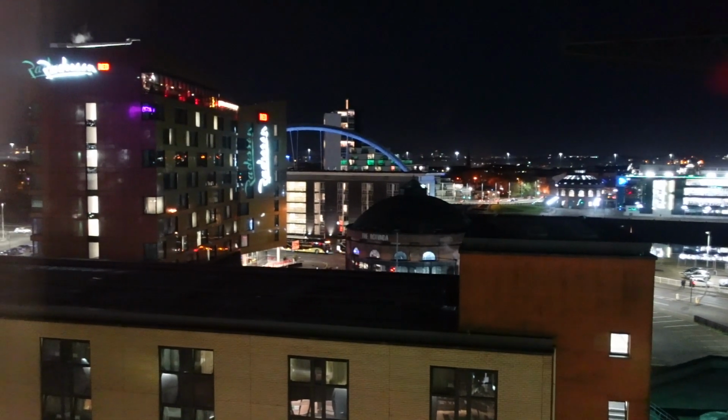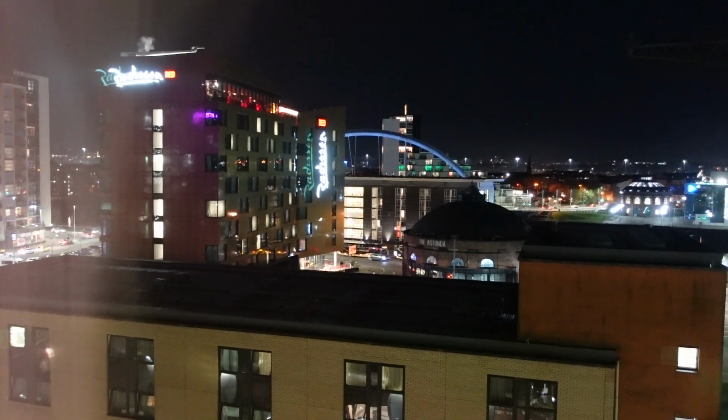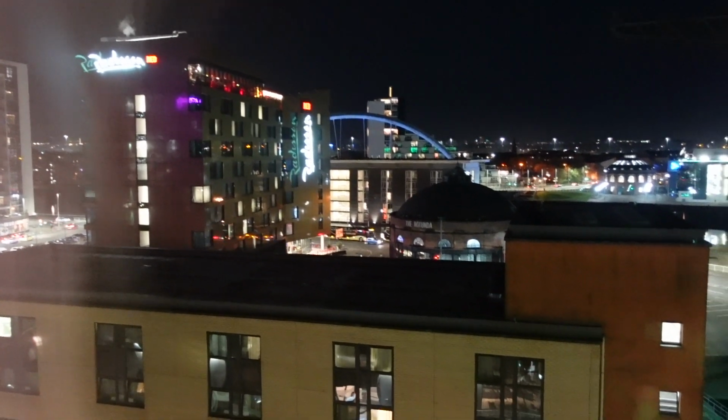The view, not much of a view because you see me and the camera just now, but what I'll do is I'll put the camera against the screen. You see the Radisson Red over there. I have done a video on the Radisson Red before. So I'll try and put a clip.